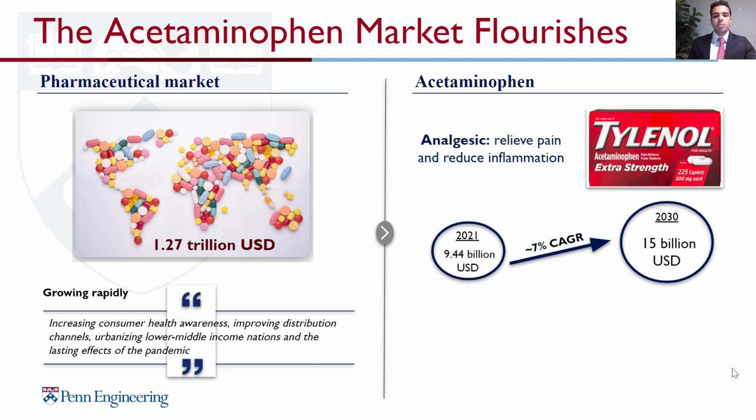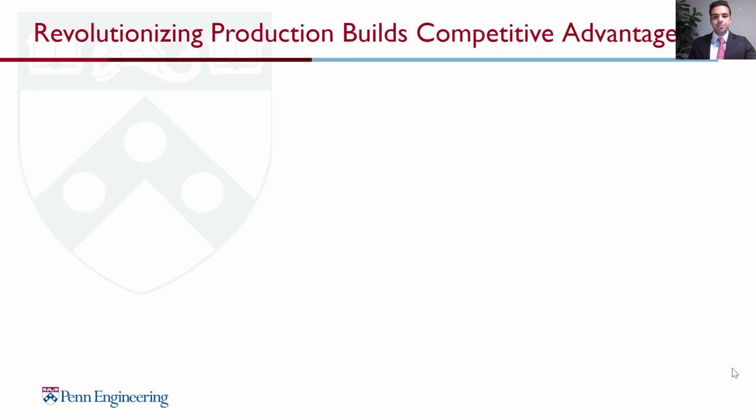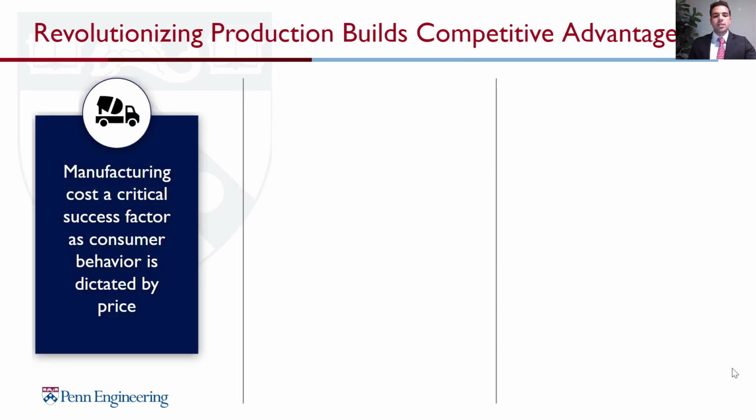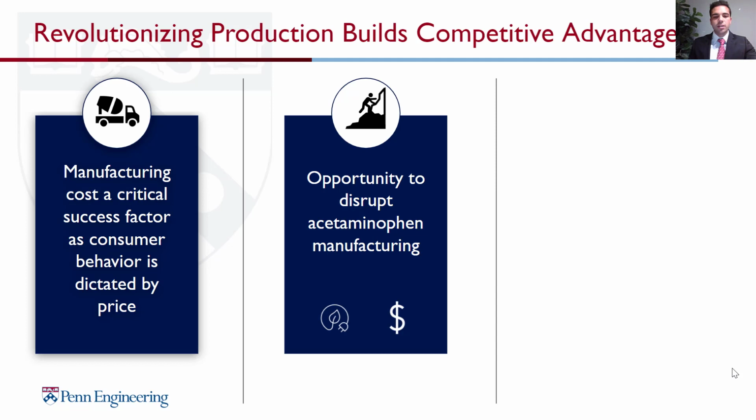The upstream sector is primarily focused on the formulation of active pharmaceutical ingredients, or APIs, which is the drug component that produces the desired biological effect. The API acetaminophen is manufactured in powder form, with bulk demand composing around 80,000 metric tons globally. Within this market, manufacturing cost is a critical factor to success because consumer behavior is strongly dictated by price. As such, a clear economic opportunity is present to revolutionize acetaminophen manufacturing to be a cheaper and greener process.